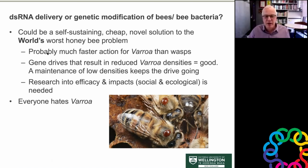It's, I suspect, much faster, certainly with gene drive technologies, because the Varroa have a population cycle lasting just a few weeks, rather than a year for wasp populations, for example. It could be much faster action in wasp for Varroa, right? Gene drives that result in reduced Varroa densities are good, right?